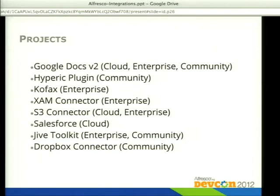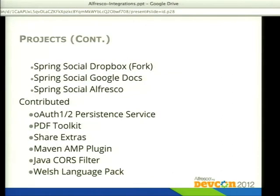We're also working on the Salesforce integration. Again, the Jive Toolkit and the Dropbox Connector. We've also been working on Spring Social Dropbox, Spring Social Google Docs, and Spring Social Alfresco. And if you're interested in Spring Social, I'm going to do a lightning talk on that after lunch.